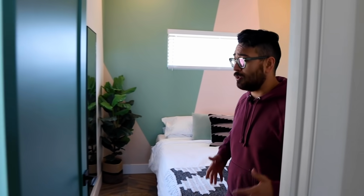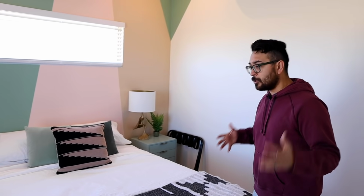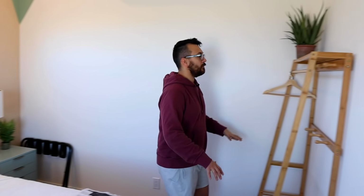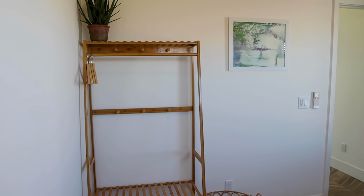This is our guest bedroom in our 2-2 here at Casa Mariposa. It's a little bit smaller than the master bedroom next door, but it's still totally spacious and airy in here. Enough room for a queen size bed. We've got a small little rack here for clothes and everything like that. A little plant here because I do like to add as much greenery as I can. Again, more custom artwork by Angelique.